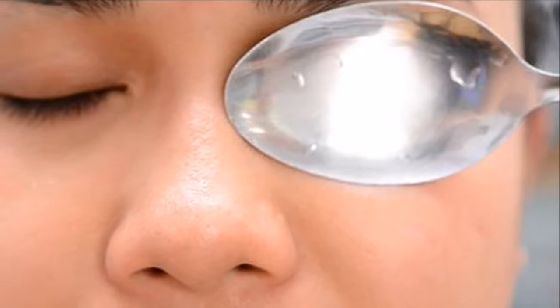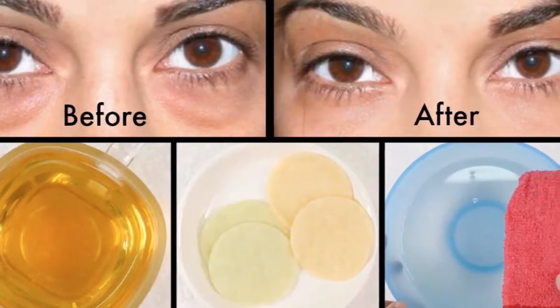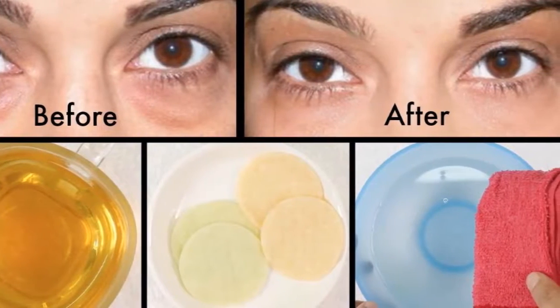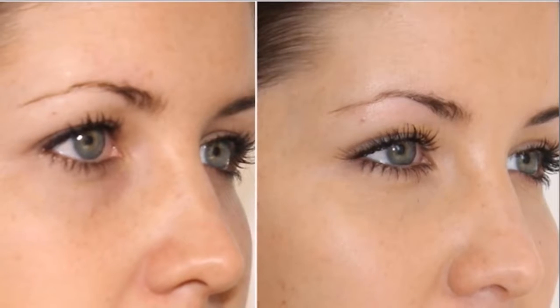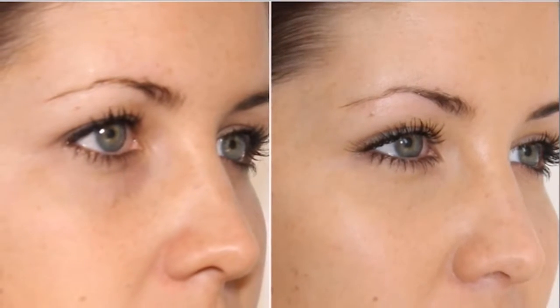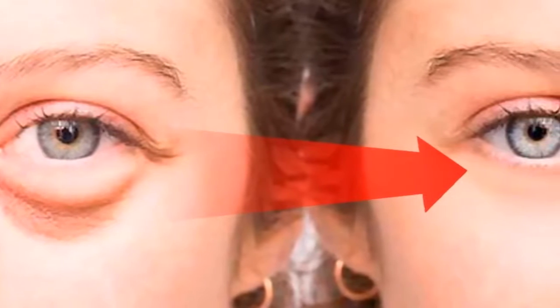The bad thing about these creams is that they're full of substances that can harm you when used for long periods of time. If you want to get rid of bags under your eyes and dark circles with a home remedy, keep watching this video. We're going to teach you a great recipe, which will work quickly and bring you all sorts of other skin benefits.